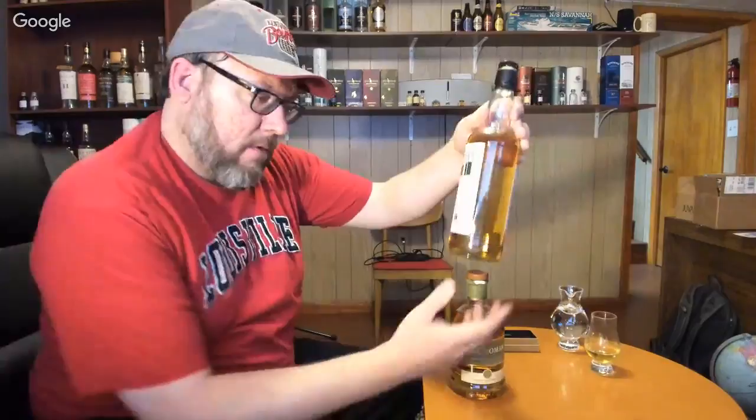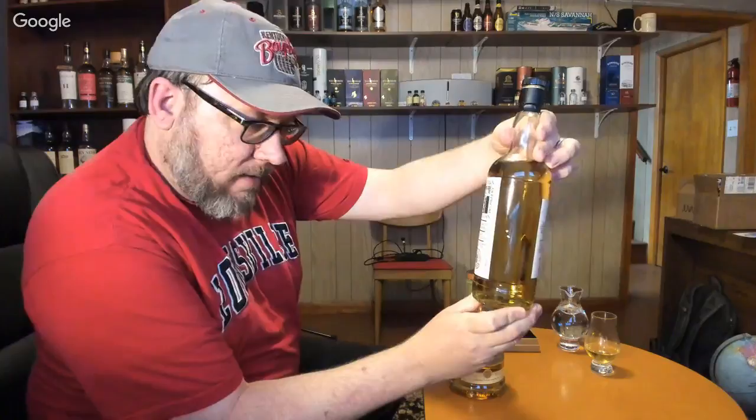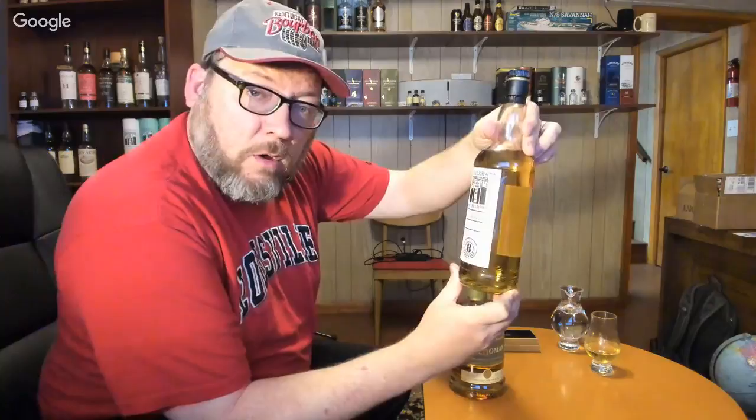Now I'm hearing, after doing a little quick research right before I went on, it does have some peat in there. So this is going to be interesting. We're going to look at the Kilkerran from Glengyle Distillery, the 8-year cask strength. This is not one I see very often. It's 56.2%. Sounds good. And I love the Kilkerran 12. If you see it, pick it up.